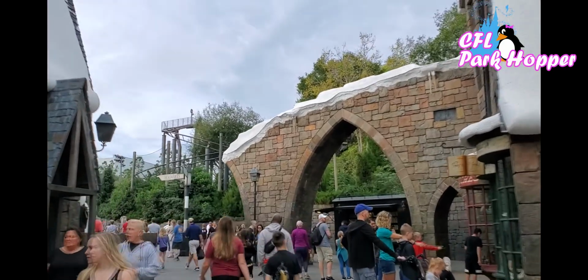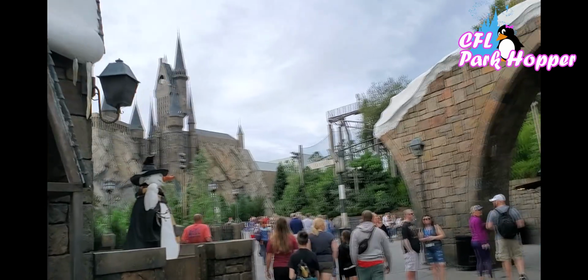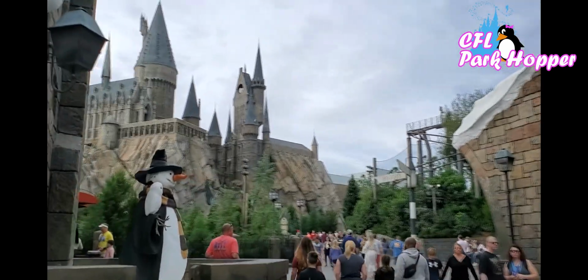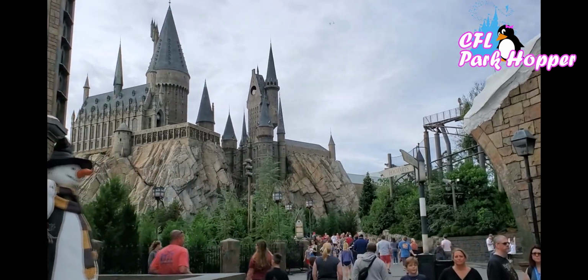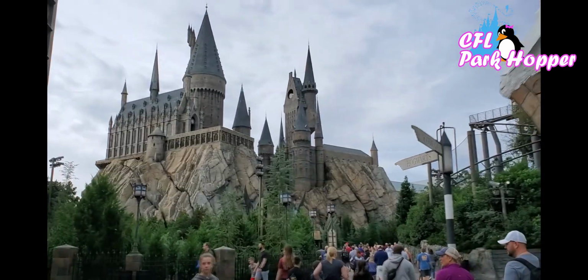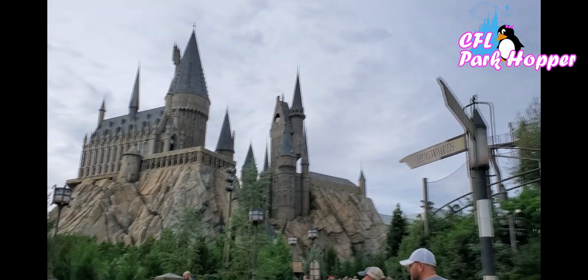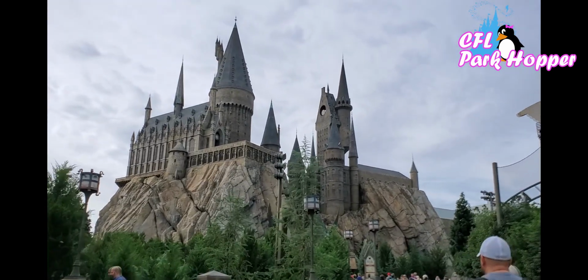And it has its own ride inside called Forbidden Journey. Harry Potter and the Forbidden Journey. And there it is. This is more of a motion screen simulator type ride. Some people do get motion sick on this, so again, you're gonna wanna plan around that. But let's check the wait time on this now.